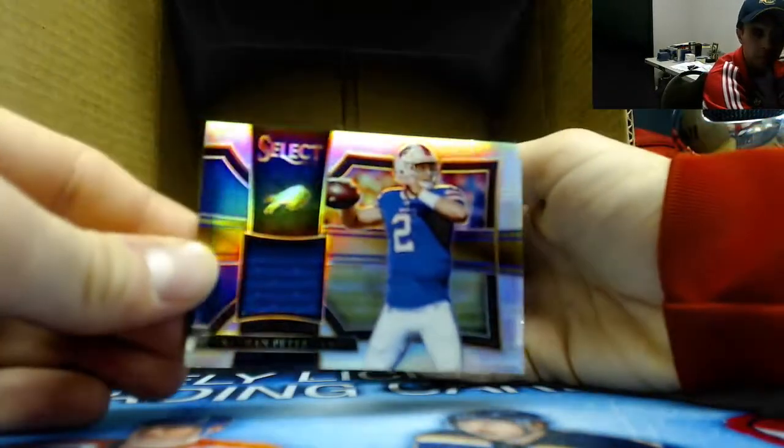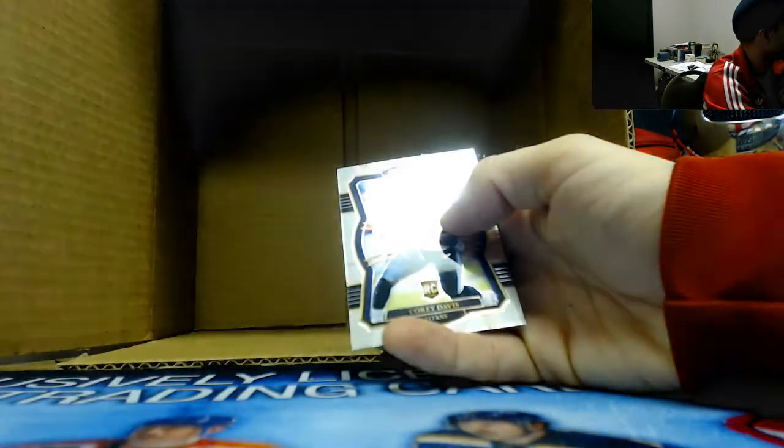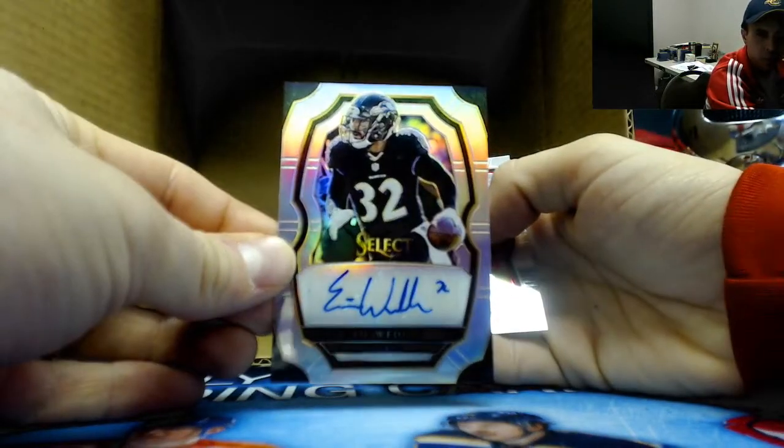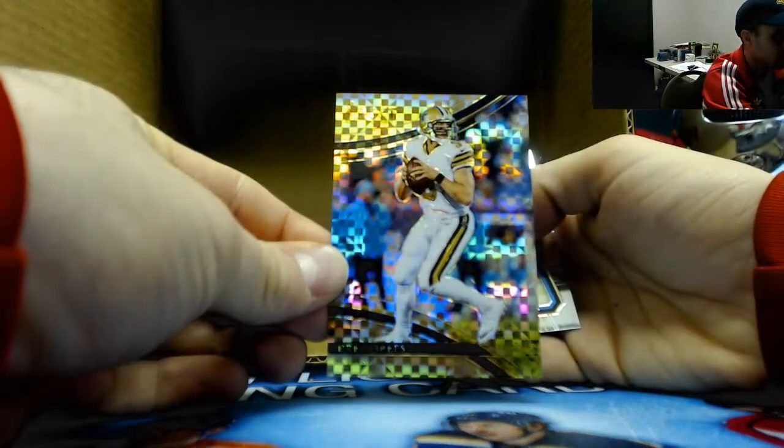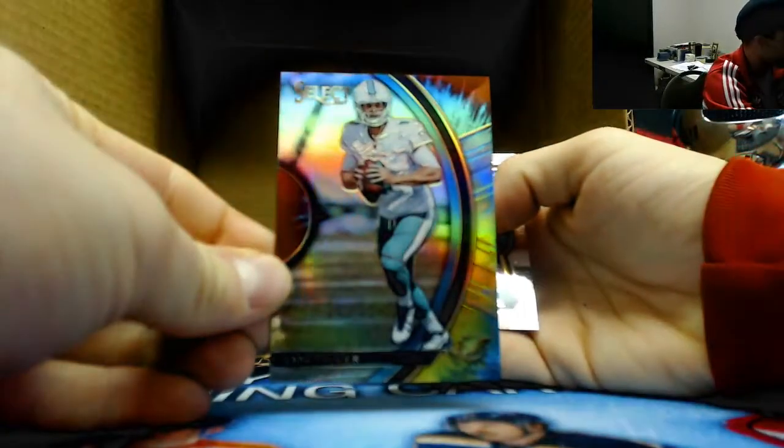The Bills jersey, Nathan Peterman. It's to Anthony. It's number to 199. Jeremy Maclin, Ravens tricolor. Eric Weddle for the Ravens, autograph number to 49. One goes to Robbie. Drew Brees, checkerboard bronze for the Saints, number 75. Tie-dye Jay Cutler, 25, for the Dolphins.